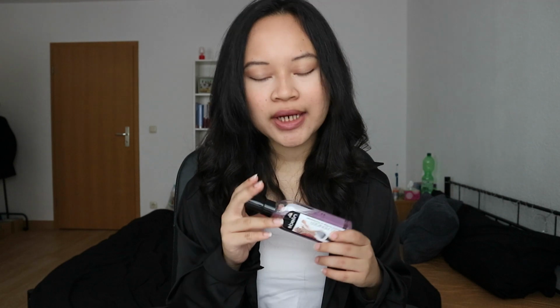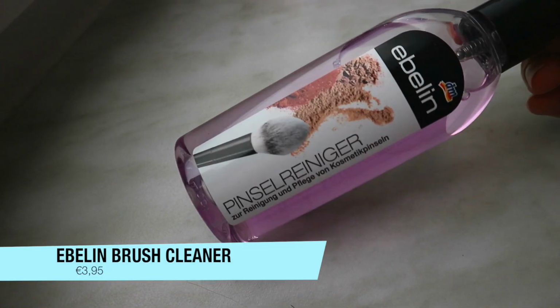So the first item is the Evelyn Pencil Reiniger, or Evelyn Brush Cleaner. This is really good for spot cleaning or even deep cleaning. I've used this multiple times on my eyeshadow brushes, even my blush brush, and it works a treat. You just have to spray it pretty heavily on the brush tip, let it sit for a couple of minutes, and then brush it off on a piece of tissue, and it will get pretty much all of the pigments out of the brushes, which I think is great. The Evelyn Brush Cleaner cost me €3.95.